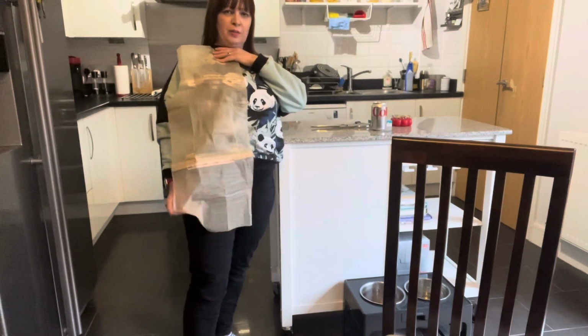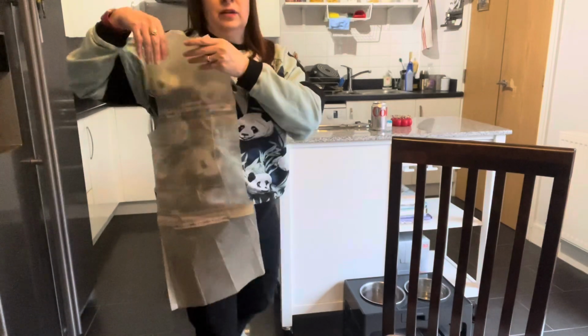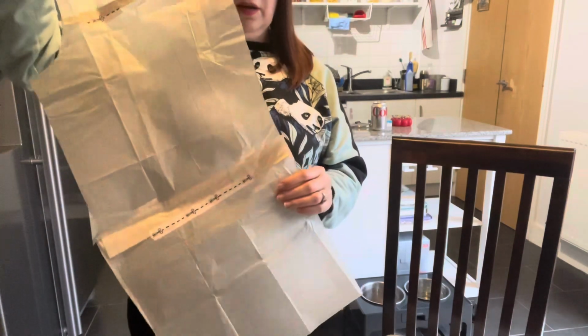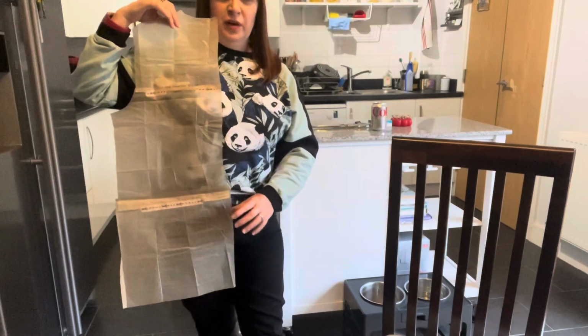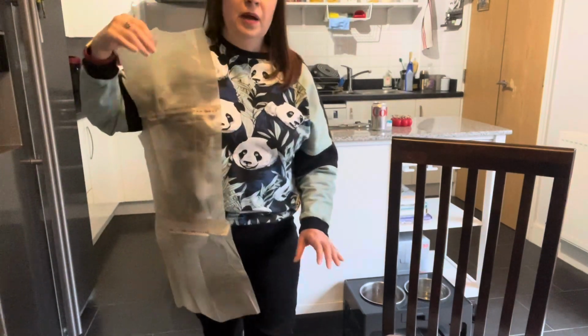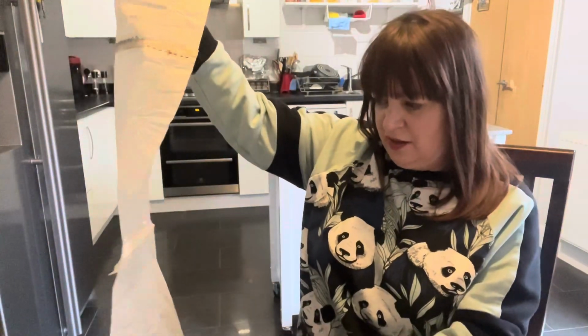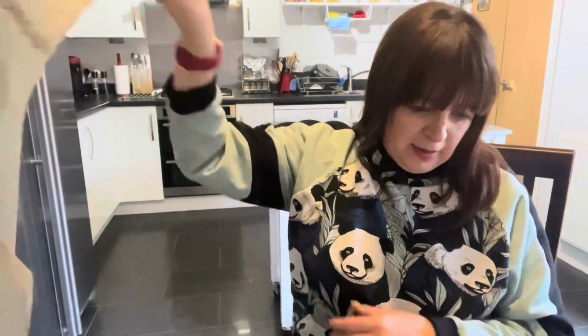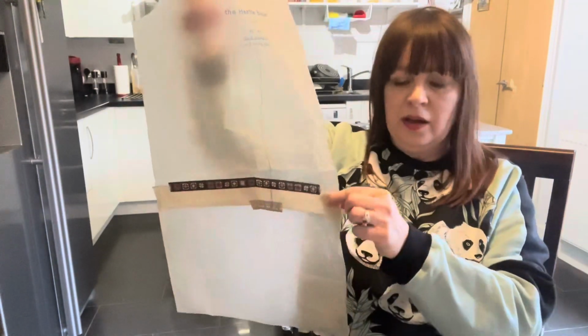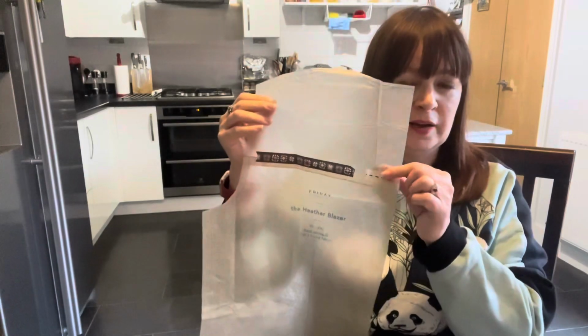Obviously this will be toned up slightly as well at the end, but I think that is a much better place for that. It would have been way too long for me otherwise, being that I'm petite. So I'm only 4'11", if you're not already aware, so the standard size for this would have been way too long for me. So that is the back, and then you also have a corresponding piece for the lining. So I've had to do the exact same adjustments to the lining pieces that I've had to the main pieces.